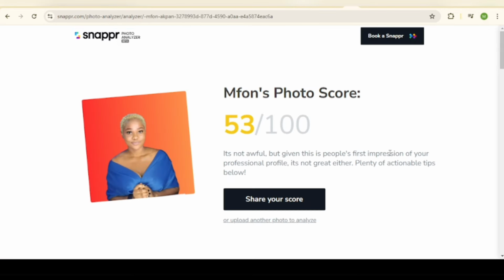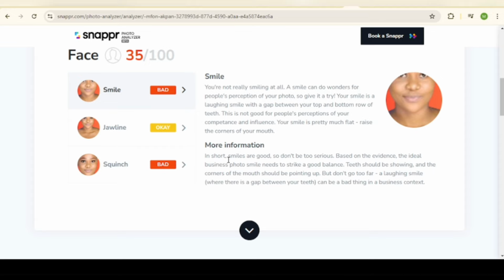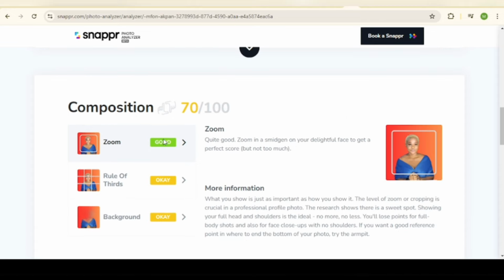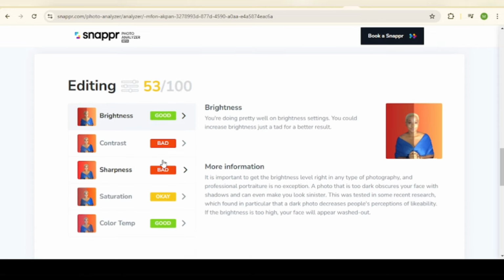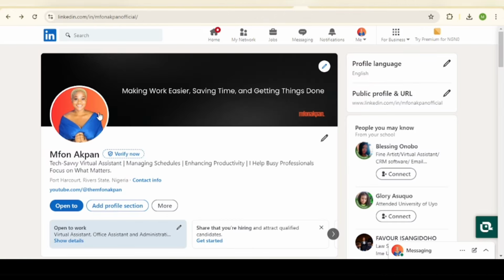I used the Snapper tool to check if my profile picture was suitable for LinkedIn. This is the initial photo I had and it scored 53. I was not smiling in the photo, and they had all these comments about the photo: the contrast, the brightness, the zoom, and the background. I had to change it to this one. This is what we have now.